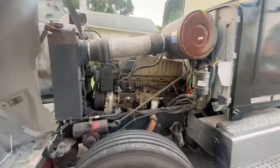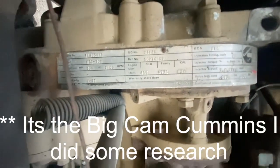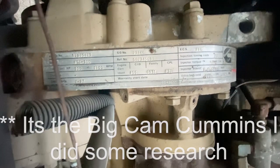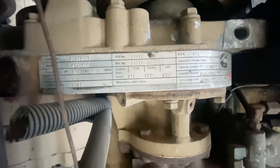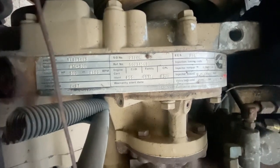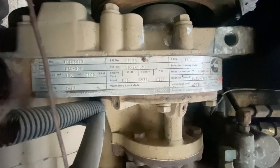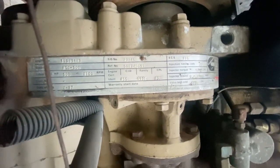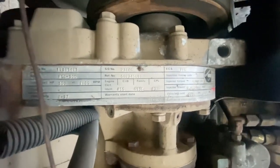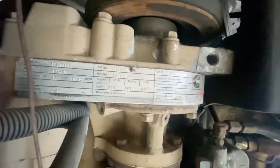All right, guys, here we are again. This is the Cummins motor that's in it. It's a 300 horsepower. I'm not really sure which that would be considered. All I really know about these is that there's one called a big cam Cummins, but I don't think that one's this one, because I think those are 400 horsepower. But if you see any of this information and you know what it is, let me know, because I have no clue. I will be doing some research. I'll find out, and I'm sure I'll let you know at some point if somebody else doesn't tell me before then.